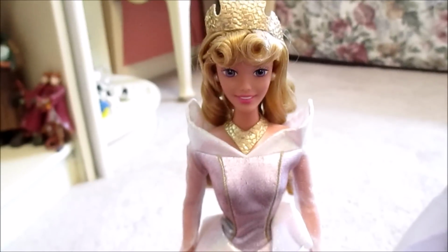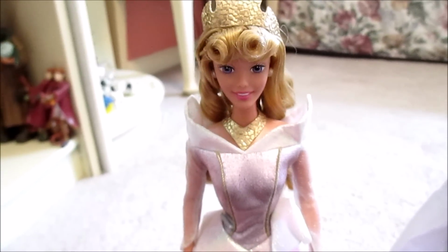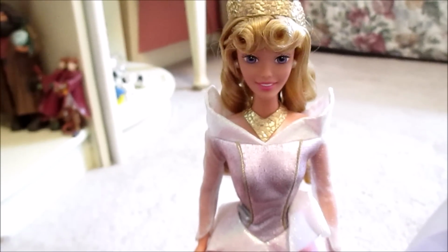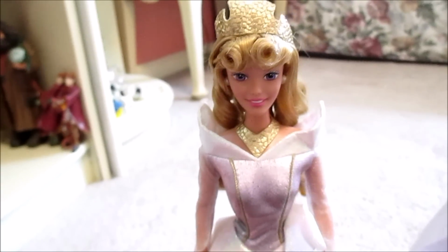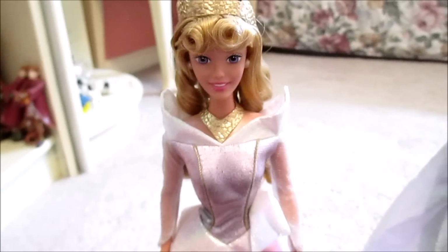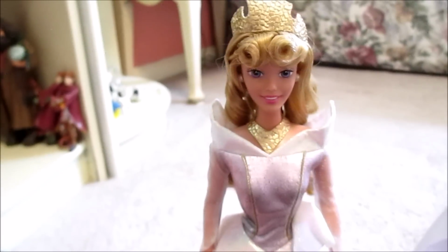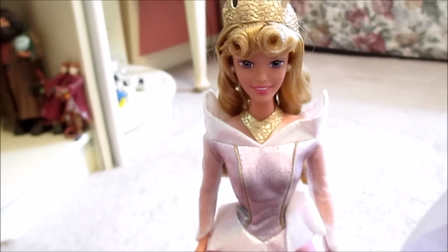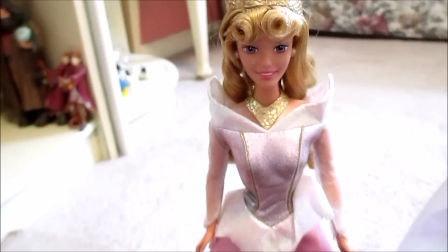Now if you've watched my other videos, then you would know that most of my favorite Fairytale dolls came from a lot on eBay that I got in 2011, but she was in the other lot from that seller, so I didn't win the bid on that lot, and I was really sad because I wanted this Aurora. But I got her in 2012 at the flea market, I want to say for $4, and she even had her shoes. She was like new.